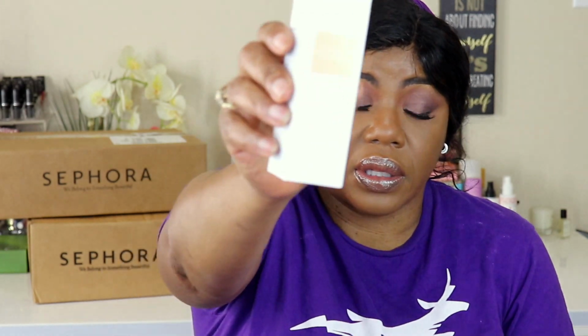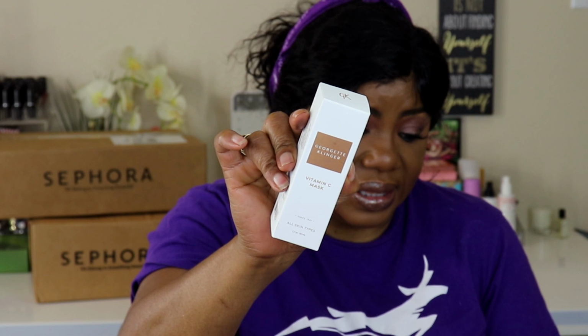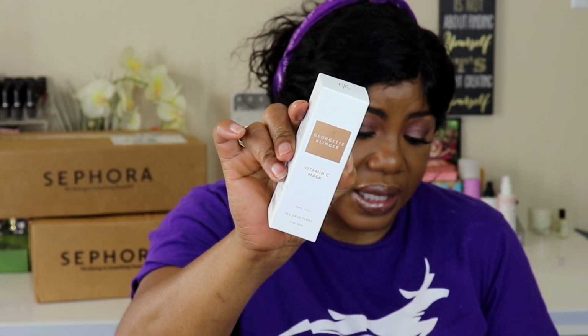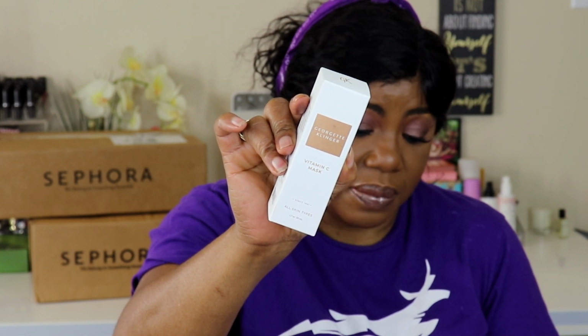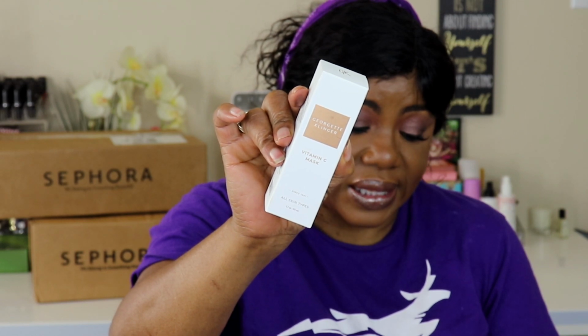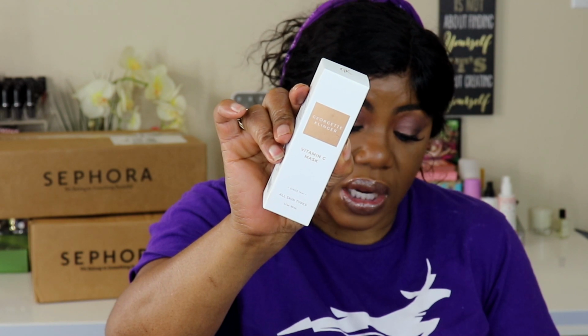Okay, the last thing in my box for this month is a vitamin C mask. Y'all, I didn't mean to get discouraged, but I got so much skincare you wouldn't understand. Okay, this is what this looks like. And it says it's Georgette Killinger Vitamin C Mask. Revitalize, brighten, and even your complexion in minutes with this powerful infusion of vitamin C to protect the skin and prevent free radical damage while boosting collagen and protection. It says it's $36.